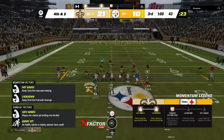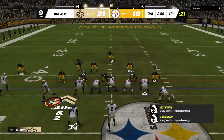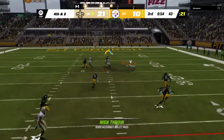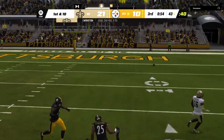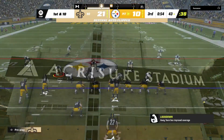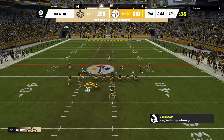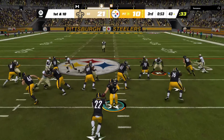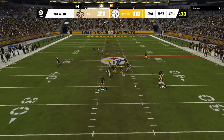And the slot man goes in motion left. Winston to throw for it on 4th. It's incomplete. Took a shot, couldn't connect. The Saints' decision to go for it backfires, and this Steeler defense is able to come up with a stop.